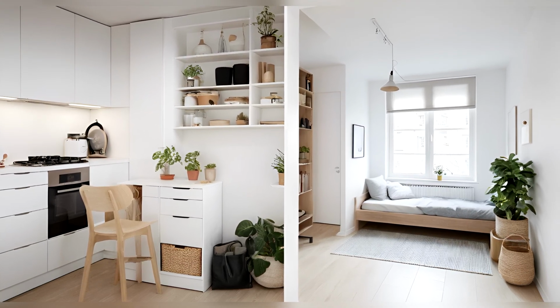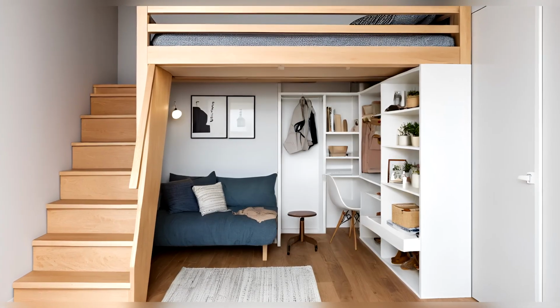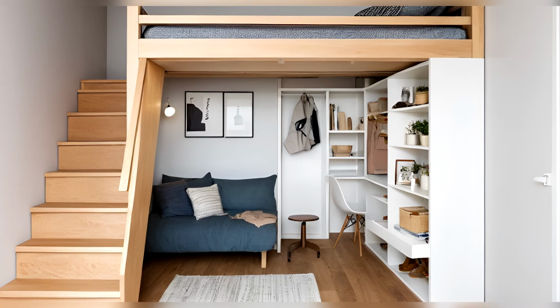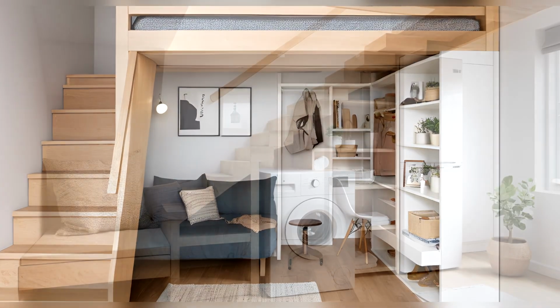Open shelving as room separator. Open shelving units can act as both storage and room dividers. Use them to delineate your workspace from the rest of the room or to create a cozy reading nook within a larger area.